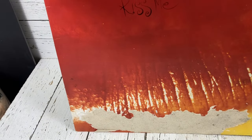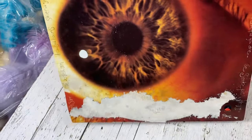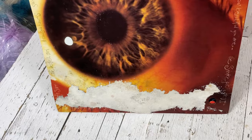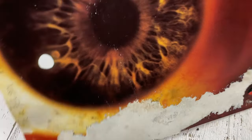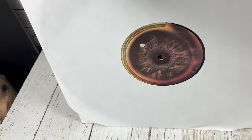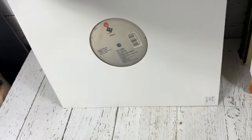And here's another one. Sadly has some water damage to the front, but the records themselves are great. And when you see stuff like this, if you don't need a perfect copy, get it, because that looks like mold. It's not. It's been neutralized. It's been dry for years and years and years. And then those are the two there, if I recall. They're Canadian pressings, but still. Great thing.